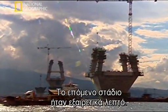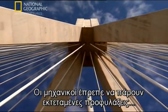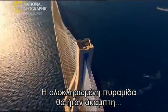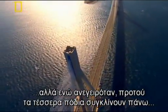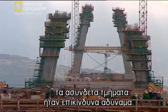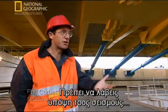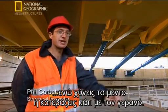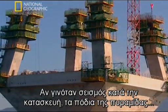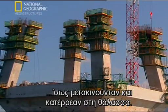The next stage of construction was an extremely vulnerable one. The engineers had to take extensive precautions while building the four-legged pyramid. The completed pyramid would be rigid, but while it was being built, before the four legs converged at the top, the unconnected parts were dangerously weak. In the middle of the strait, we have a fault line, and you have to take into account an earthquake while you are pouring concrete, while you are putting something down with a crane. So this is very difficult. If an earthquake had struck during construction, the legs of the pyramid could have moved, crumbled, and crashed into the sea.